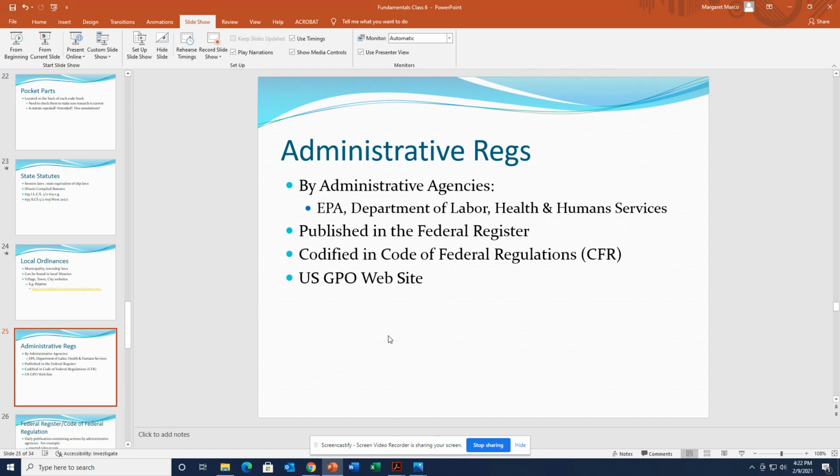Okay, so they were initially put out in the Federal Register, but then once a year, all these new regulations are assigned a number and they're put into what we call the Code of Federal Regulations, or CFR. And we saw earlier in the Hames, what was that on page 107, I think, where there were the different titles or topics that they're put in under the Code of Federal Regulations, which correspond to the same ones as the U.S. Code.